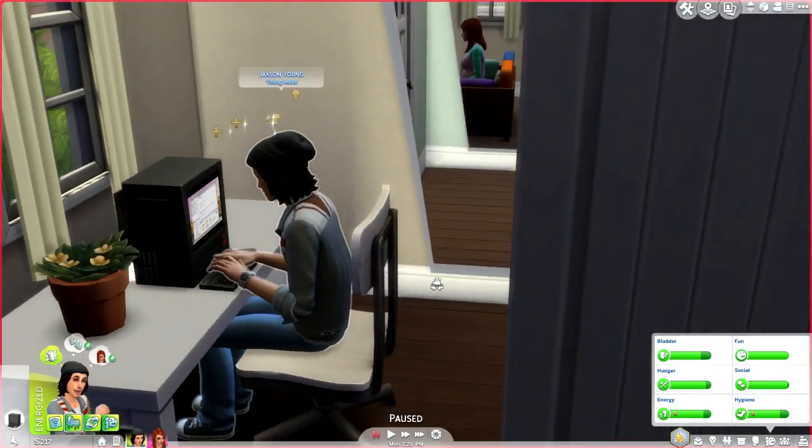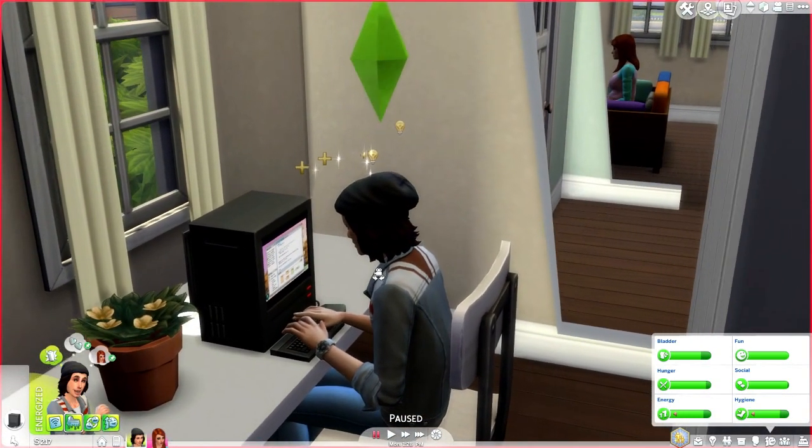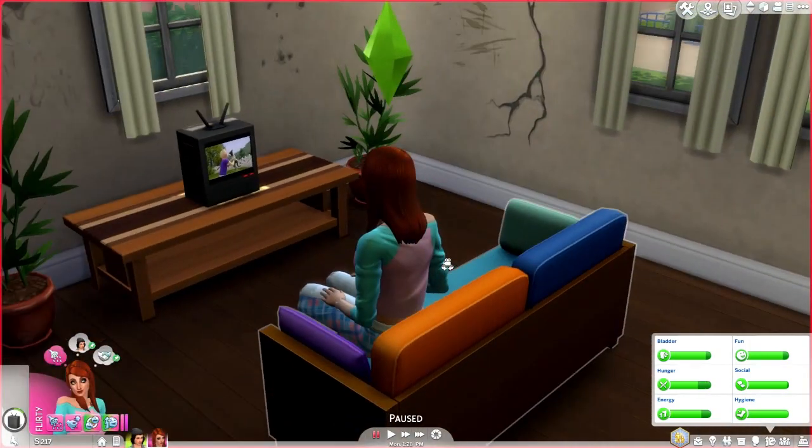So even though this might not have anything to do with his job, I do want him to do it because it's a skill that goes along with his traits and along with his personality. So I am going to have him do that.